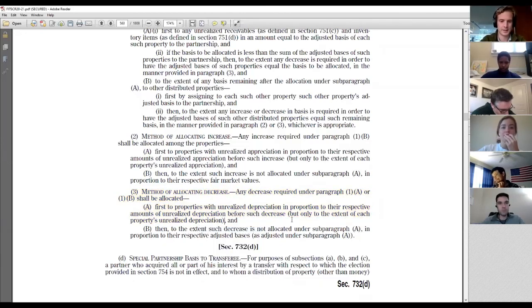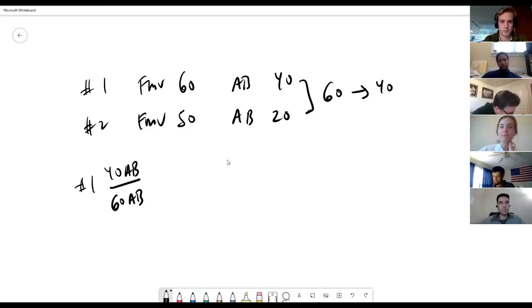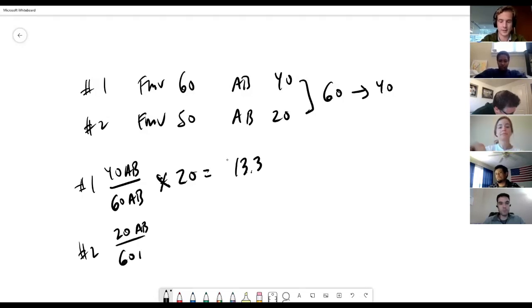To the extent such decrease, again, the decrease is 20. We got to get from 60 to 40. To the extent that 20 is not allocated to paragraph A in proportion to their respective adjusted bases. So number 1 has 40 of basis over 60 of total basis. So that's 2/3. So we multiply that times 20. So that is 13.3. Number 2 has 20 of adjusted basis over 60 total adjusted basis times the 20 cram down. That's 6.7. So that's our reduction.